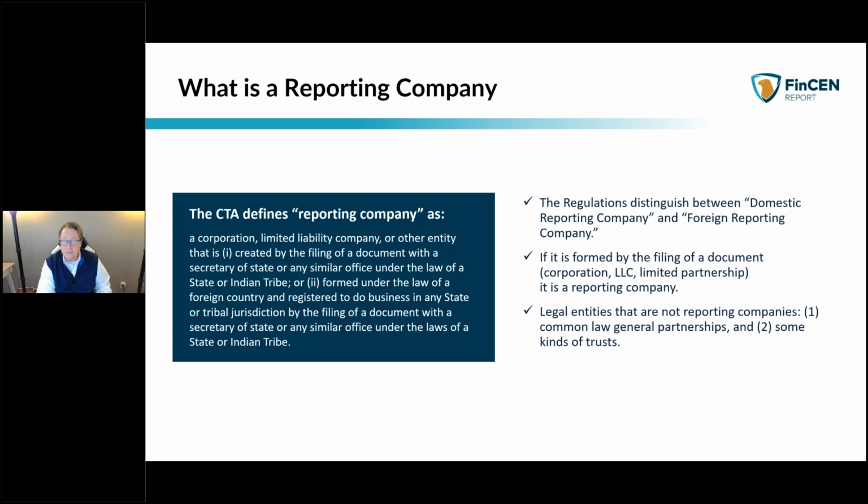This can create some interesting edge cases. In the case of a general partnership, in most states, a general partnership can be formed without filing any document with the Secretary of State, but there are a few exceptions to that rule. If your state requires a filing of a certificate of partnership in order to create the general partnership, in those states, a general partnership would be a reporting company.